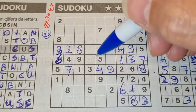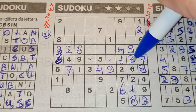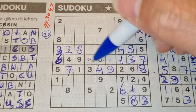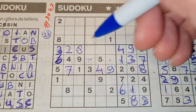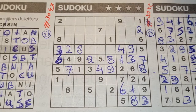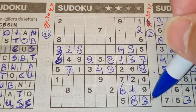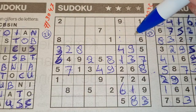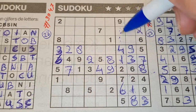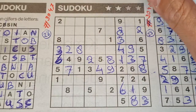Alright. 2 numbers left in the middle row. 1, the 2 is missing. 3, 4, 5, 6, 7, and the 8. The 2 and 8 are missing. We see here 2, no 2 there. 2 should be here, and 8 goes there. All right. 2 numbers left in this column. 1, 2, the 3 is missing. And 4, 5, 6, 7, 8. The 3 and 8. We see there an 8, no 8 there. 8 should be here, and the 3 goes there.